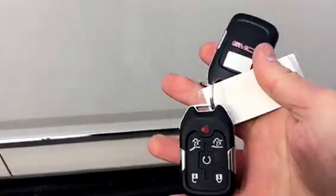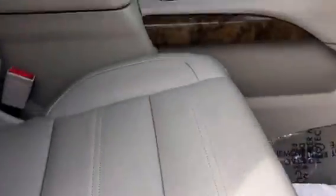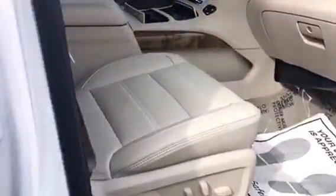Vehicle is in excellent condition. I don't really see any scratches or defects on it. Does have both remotes with a power lift gate, your lock and unlock. Power passenger seat as well as heated and ventilated on the passenger side. Does have the grab handle for climbing in and out.